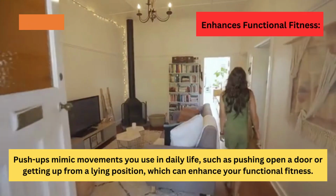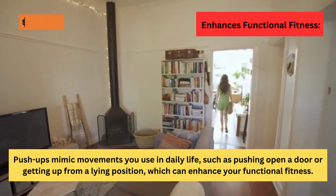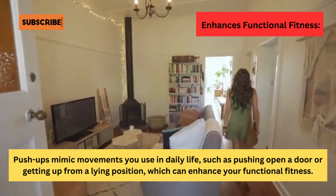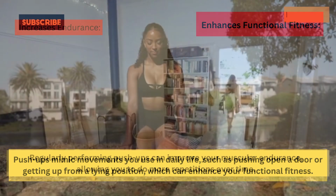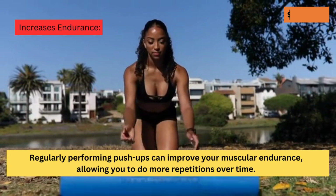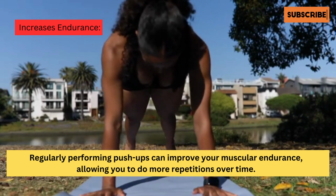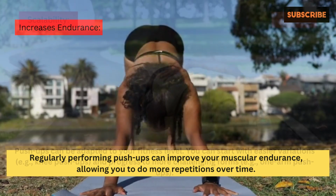Enhances functional fitness. Push-ups mimic movements you use in daily life, such as pushing open a door or getting up from a lying position, which can enhance your functional fitness. Increases endurance. Regularly performing push-ups can improve your muscular endurance, allowing you to do more repetitions over time.